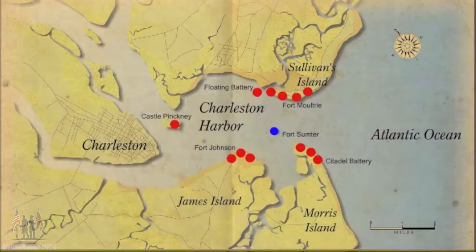Anderson was running low on provisions, and in January, a Federal relief ship left New York with supplies for Fort Sumter. When the Star of the West appeared at the entrance to Charleston Harbor, cadets from Charleston's elite Citadel Military Academy opened fire upon the unarmed ship. The Star of the West turned back without reaching the fort.